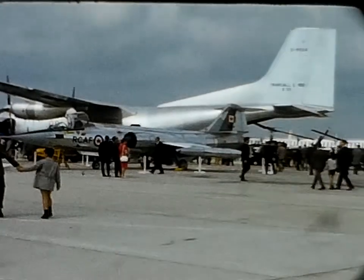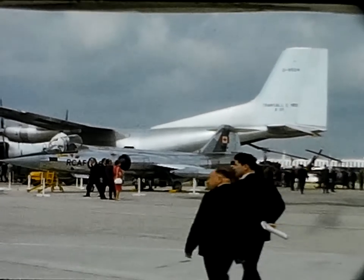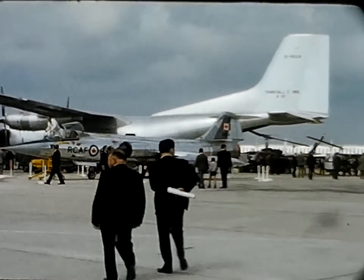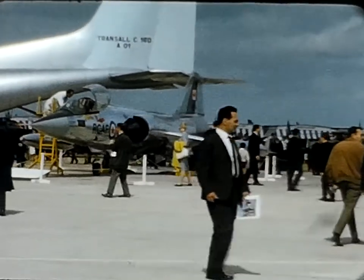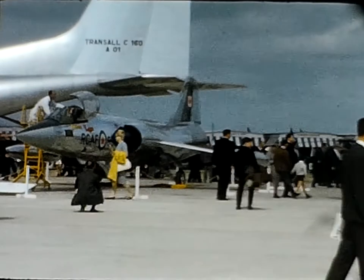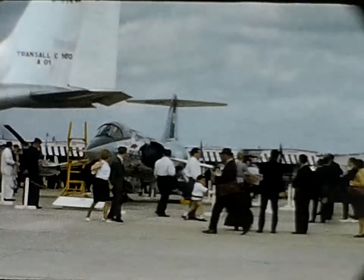The American F-104G Starfighter, seen here in Canadian Air Force colours. It has also been ordered by many of the NATO countries. It is at present being manufactured in Europe and Canada, as well as the United States.